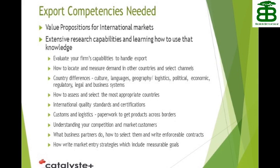And culture is just one of the things that you have to take into consideration. There are political systems, there's regulatory systems, there's legal systems, what did I forget? Economic, and the business systems are also very, very different. So you need to find out about all of that, or you may find that your contract isn't enforceable, or that you make a mistake.